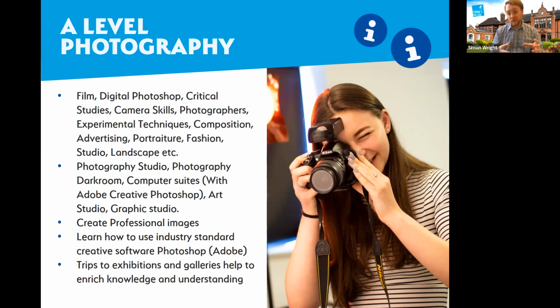You will analyse photographs and photographers, you'll experiment with techniques and with composition, and you'll look at different areas like portraiture and fashion and landscape and so on. It's similar in many ways to the fine art course, where in the first year you develop a lot of skills and try things, and in the second year you'll specialise, for want of a better word. So you might choose to go on to just do portraiture or landscape or whatever that might be.